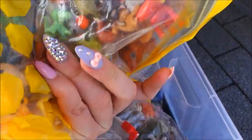This bag, I think in this bag there were mainly Passion Pony animals. I think they look like this.